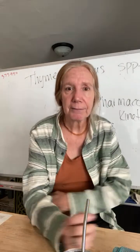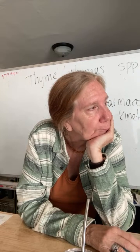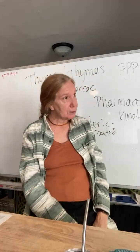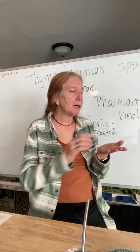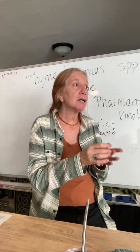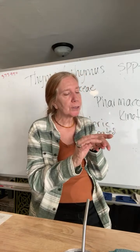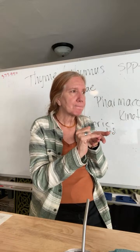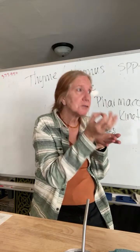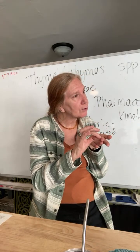What about warts? Can you use thyme on warts? You could. Warts are viral, and thyme is a strong antiviral. What I would do is use it undiluted. You want to use it strong, and coat the area around the wart.